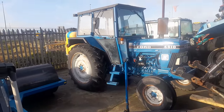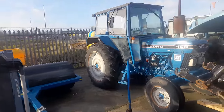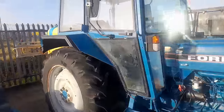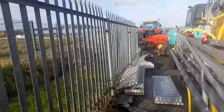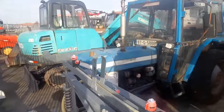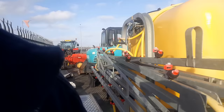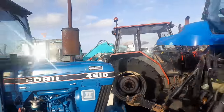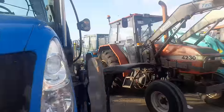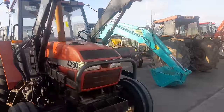Expensive tractor, lads. These tractors are making big money. She's a series 2 because there's no wiring, very, very little to go wrong. We have another Ford behind us here. Is she a Ford 46? Something like that. 87 Ford 46, maybe. Oh, it's a 4230 Case. Again, fabulous tractor with a loader, two-wheel drive. You would actually turn that up on a 50 pence piece.